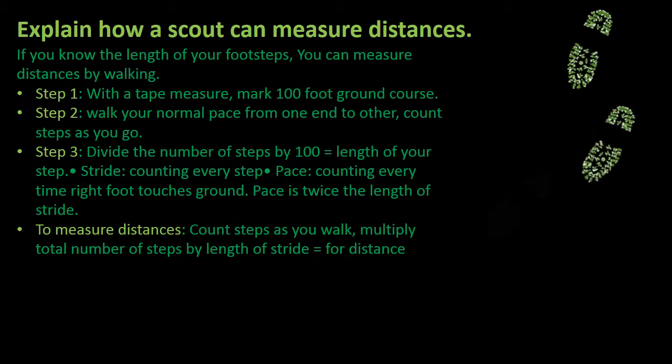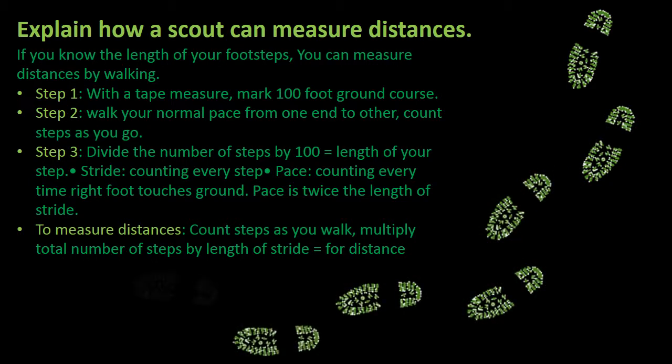A scout can measure distances if he knows the length of his stride. To find your stride, mark a 100-foot course using a tape measure. Walk the course while counting your steps. Divide the number of steps by 100. To measure distance, count your steps and multiply by the length of your stride.